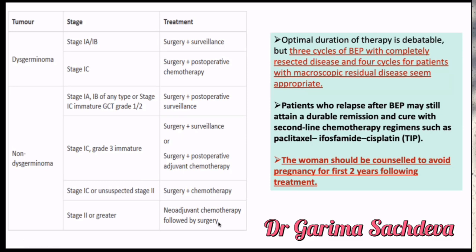So what is this BEP? Bleomycin, etoposide, and cisplatin, a combination of three medications. The optimal duration of therapy is debatable, but 3 cycles of BEP with completely resected disease and 4 cycles for patients with macroscopic residual disease seem to be appropriate. Patients who relapse after BEP can be given second-line chemotherapy, which is paclitaxel, ifosfamide, and cisplatin.